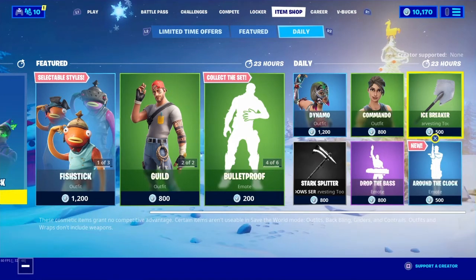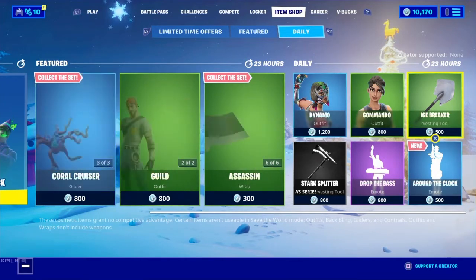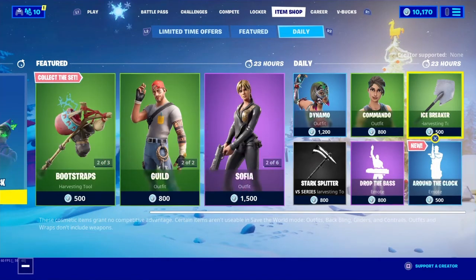I give this item shop a 5 out of 10. It's pretty trash. Got a lot of stuff that comes back all the time. It's got the Fishstick skin, I guess. John Wick, I guess. Around the Clock. You see Dynamo and Commando all the time, though, and the auras. It's kind of whatever. And yeah, that's what I think of today's item shop.